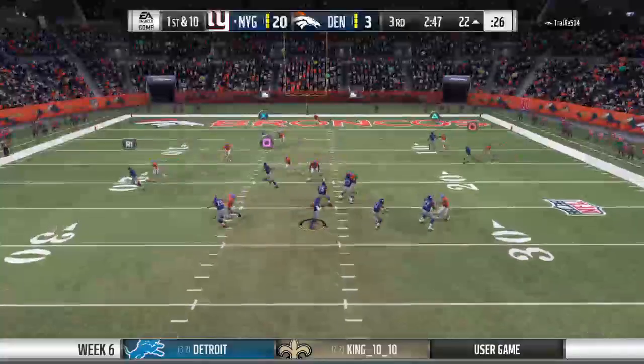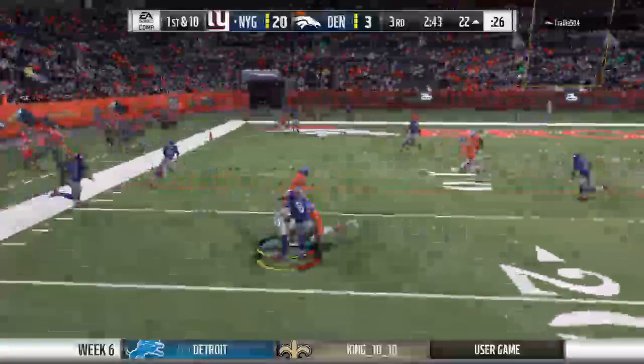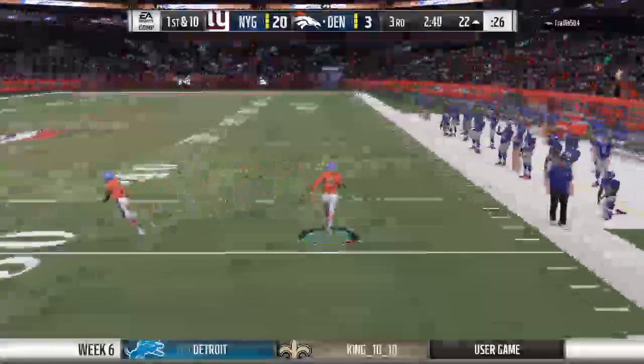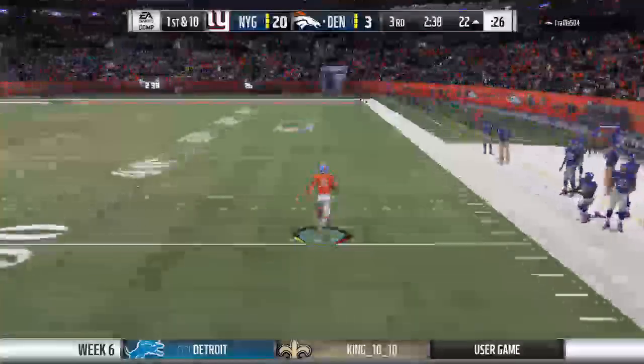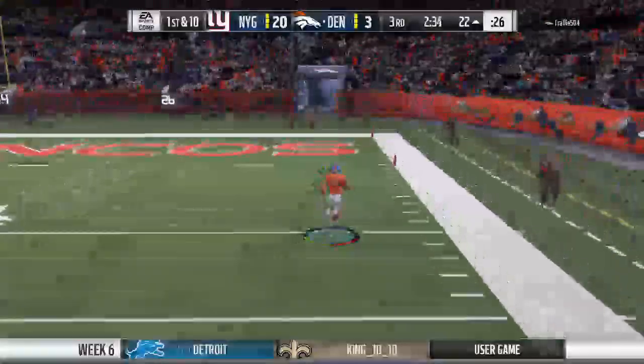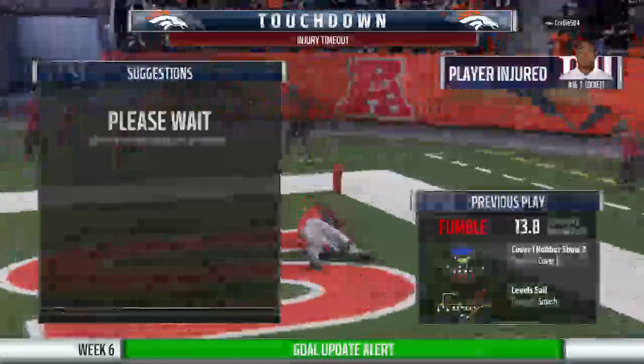Now Taylor on first down. Buying time to his left. Taylor hit. He lost the football. It's picked up by the Broncos. And nothing but daylight ahead. The 40. Past the 20. And he will score. Touchdown, Denver.